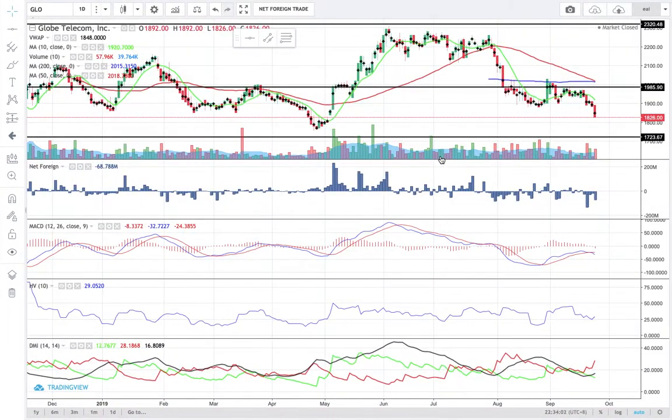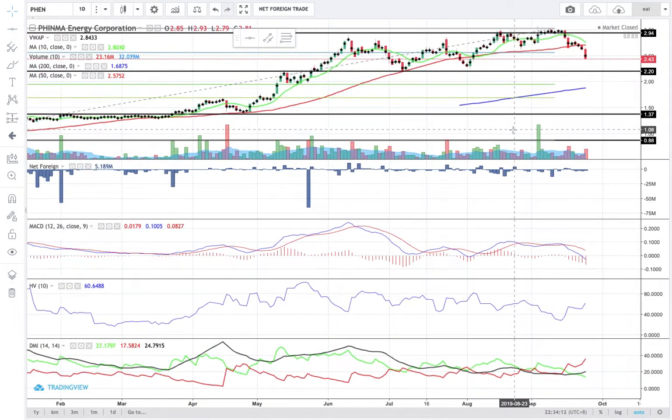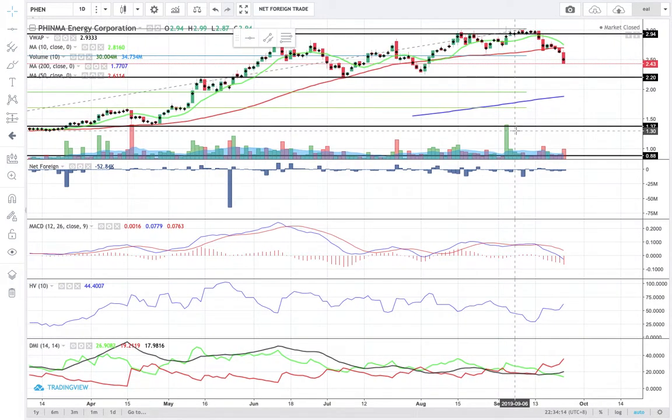So next, PHEN. It closed today at 2.43. Support is at 2.2. Resistance is at 3 pesos per share. The 10 SMACD combo is invalid. The momentum power indicator is bearish. Those are not buy signals. Zero buy signals. Negative. So today, it's a net foreign selling worth 1.3 million pesos.